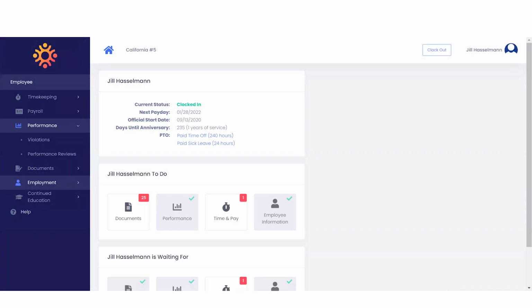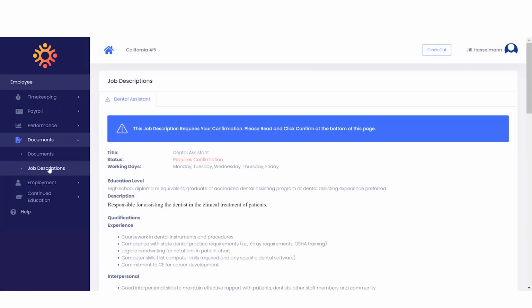Also under the Documents section, employees will be able to see their job description, as well as any other documents you wish to provide. Lastly, employees also have the ability to access all of the employee information, as well as seeing all of their certifications and CE credits.